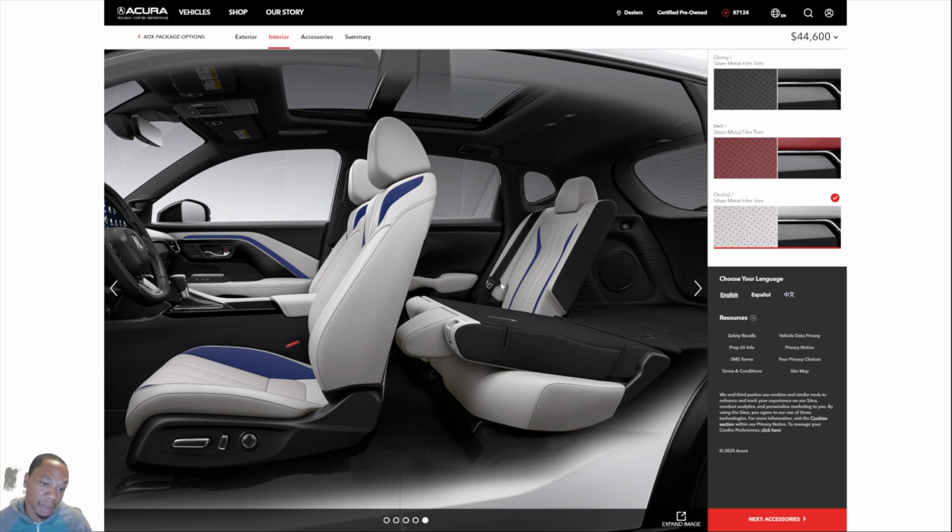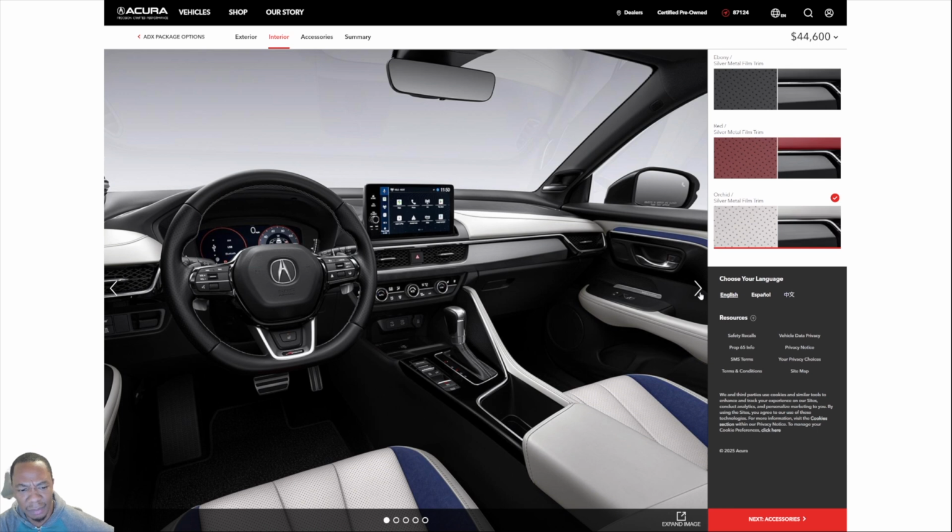The Civic is a good platform to start from, so they're probably like, you know what, the Civic is a great car. Let's just make our own version of it. And same thing with the HRV. And then this has the 1.5 turbo, and a lot of people were mad about that as well. I saw in the comments they wish it had more power. It has 190 horsepower.